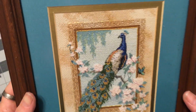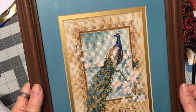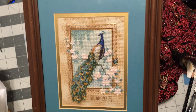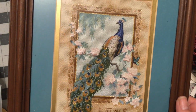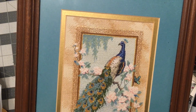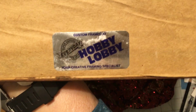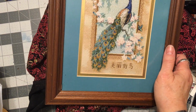But isn't it beautiful? Now, remember my peacock journal I made for my friend? She's still struggling. I don't know if I'm going to keep this. Oops, let me turn you back like right there. If I'm going to keep this and give it to her, or if I'm going to take it out and use it in a quilt, because I don't have room. Somebody custom framed it at Hobby Lobby. I don't know what I'm going to do with it.